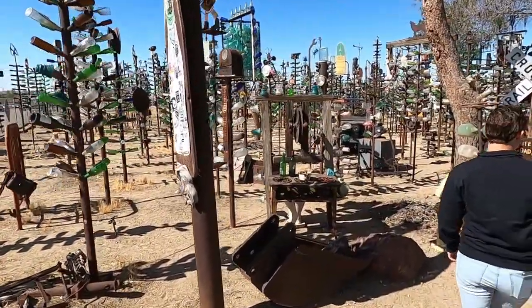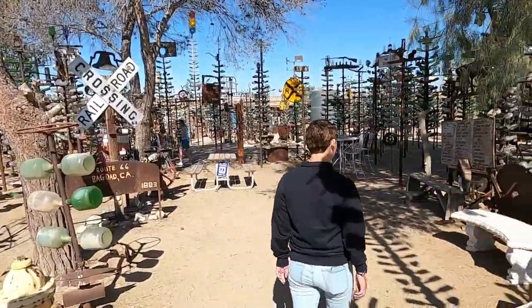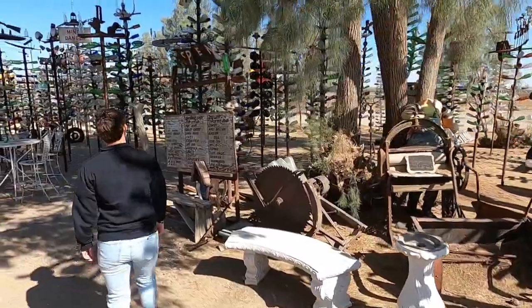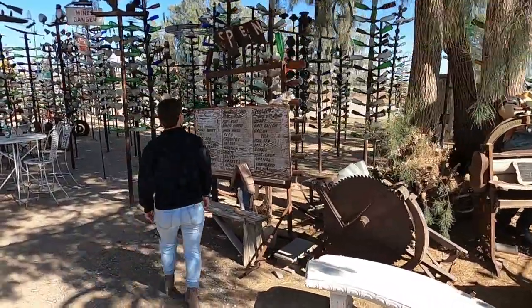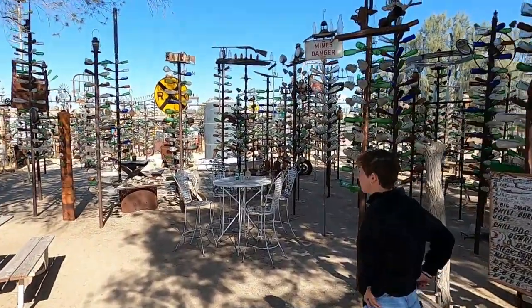All kinds of bottles and everything going through here. Every kind of bottle you can think of.